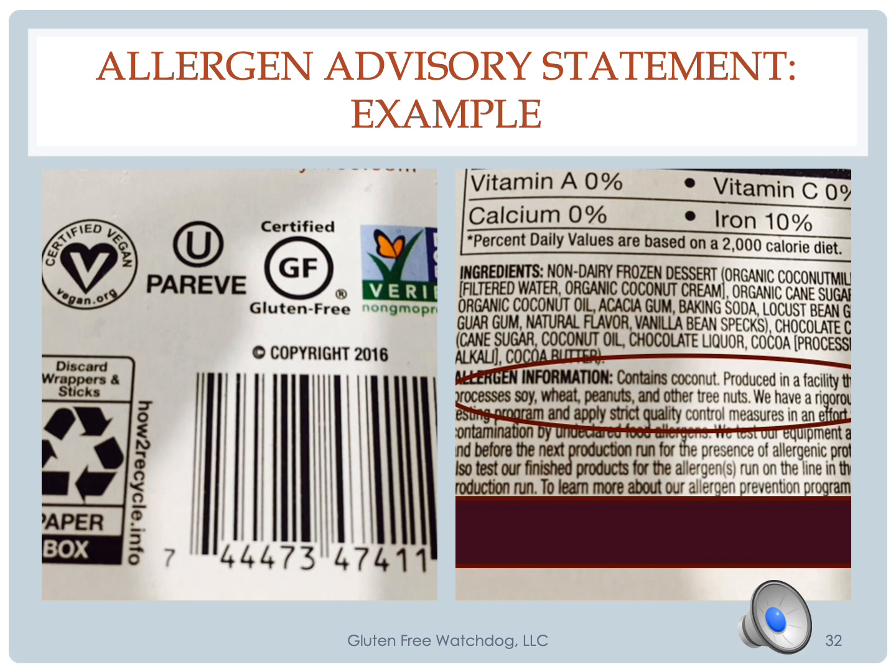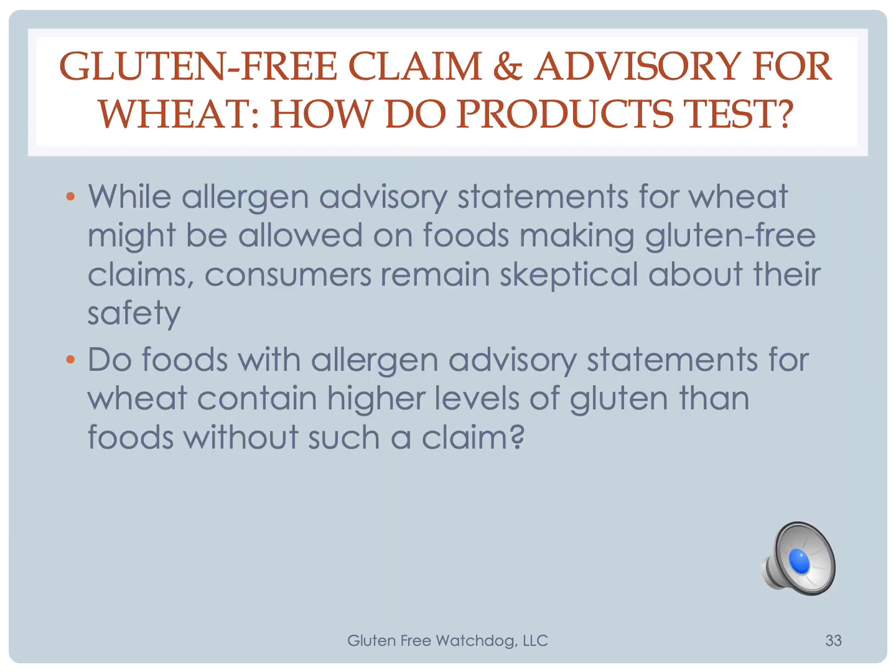The product is certified gluten-free. The statement, produced in a facility that processes wheat, is also included on the label. This is the type of labeling frequently reported to Gluten-Free Watchdog. Consumers are generally very surprised to learn that products bearing both statements are allowed. While allergen advisory statements for wheat might be allowed on foods making gluten-free claims, consumers remain skeptical about their safety.